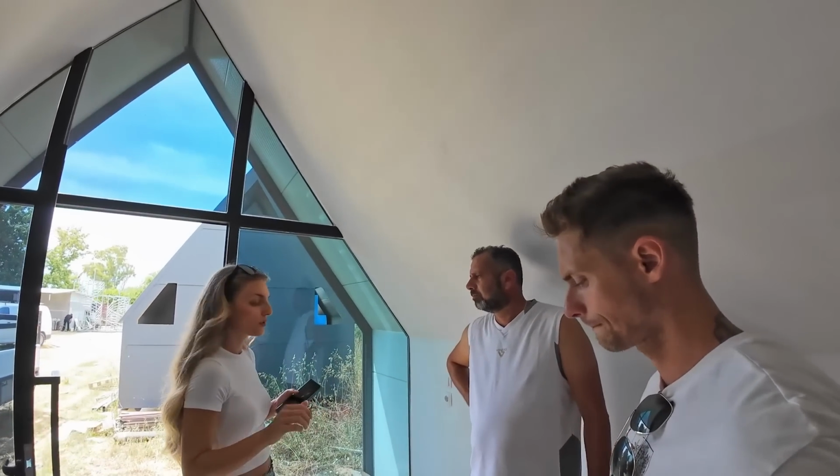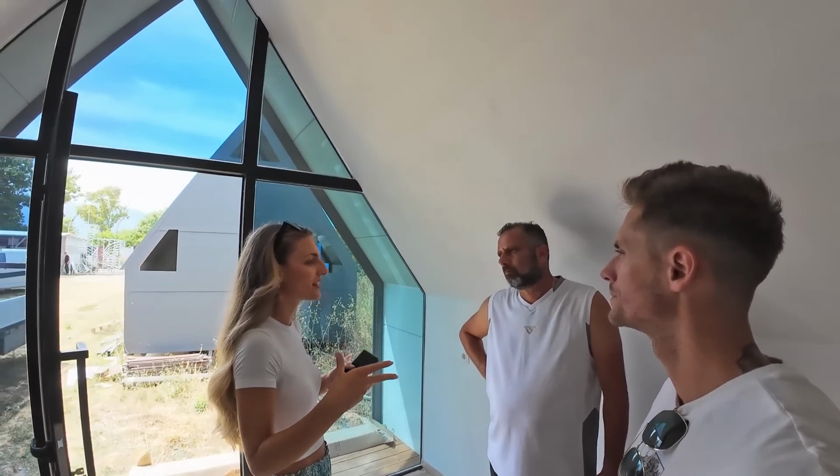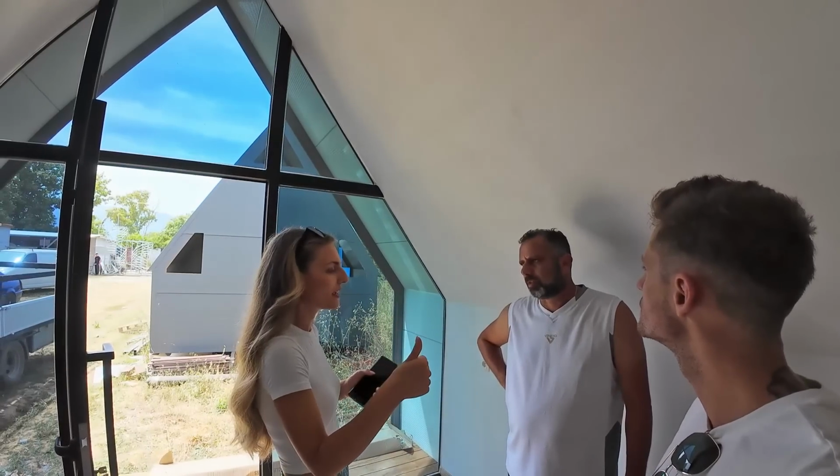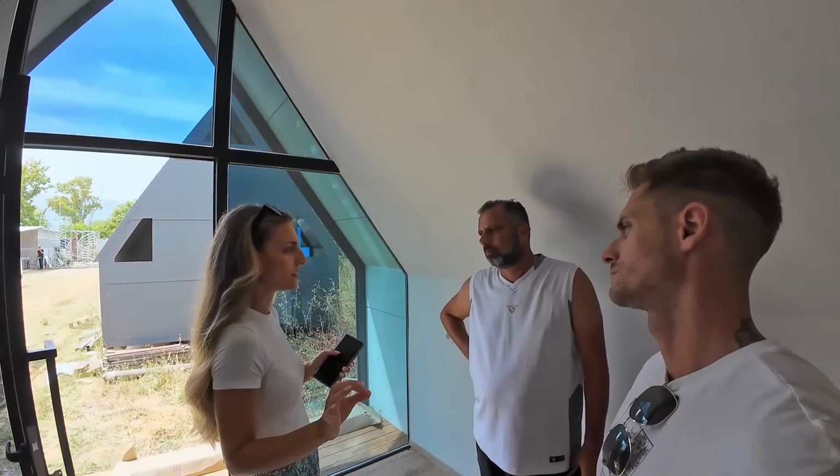So, for example, we buy the house from you, we buy the land. Are there any extra fees? Any extra costs? So we pay an engineer to make the building permit. That's it. Okay.